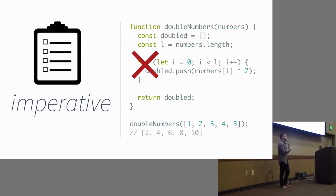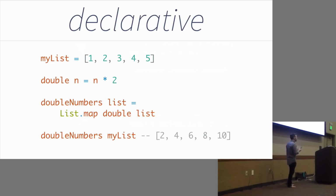Well, this just doesn't exist in Elm, and it's a lot more lines of code to write in imperative style. We're just giving a bunch of instructions to the computer. It's not inherently describing what it's really doing, which is doubling some numbers. In Elm, though, we can very succinctly describe this idea of doubling numbers.